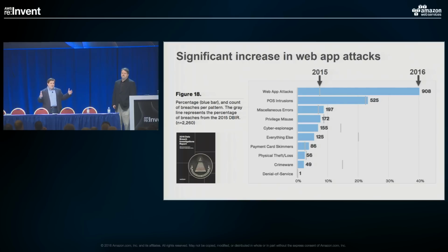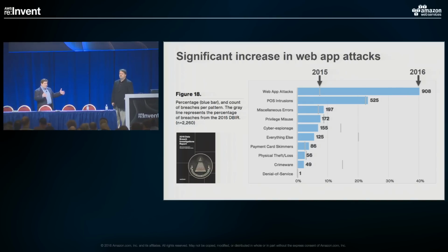And in general, I think that's an overall trend. I think more and more applications are leaving their corporate data centers. I think as the applications get rewritten, a lot of times they get rewritten with web technologies, and this has been going on for quite a long time. Obviously, the attack trends are starting to catch up to that.